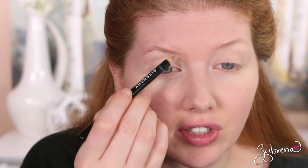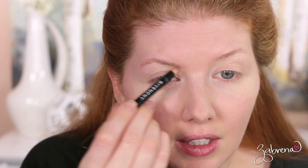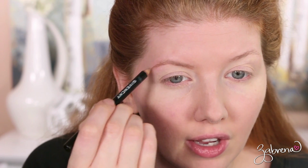We have to do brows. We need some brows. So I'm going to use my favorite pencil ever. This is the Givenchy brow pencil in the shade Blonde. And I'm doing a light filling in of the brows.